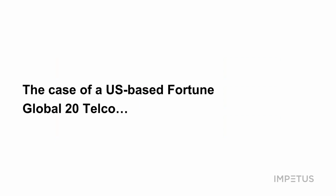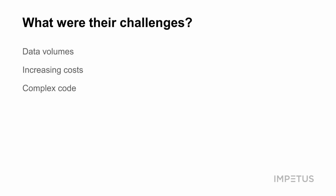Jumping into a quick case study. This is a case study of a large telco. I'm sure many of you would know, but we couldn't share the name, unfortunately. What were their challenges? Well, data volumes, and this is just a common challenge with any customer that we're talking to. Data volumes are growing at an exponential rate. And with that, they're experiencing increasing costs.